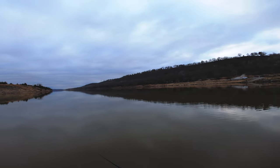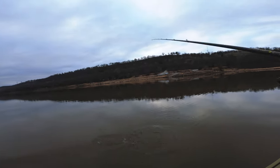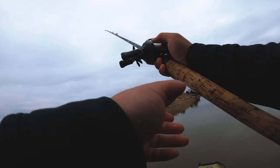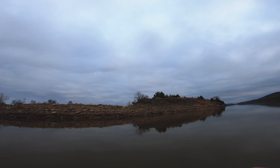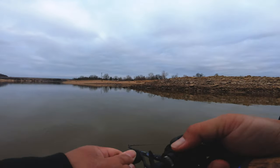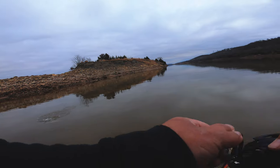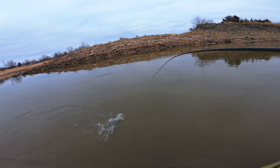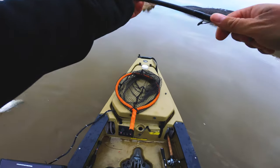Where you at? There we go. Ooh, stripers, dude. That's a big school of stripers. That's a striper, all right. Look at that. That's a striper. Oh, that's a striper. Come here, buddy.